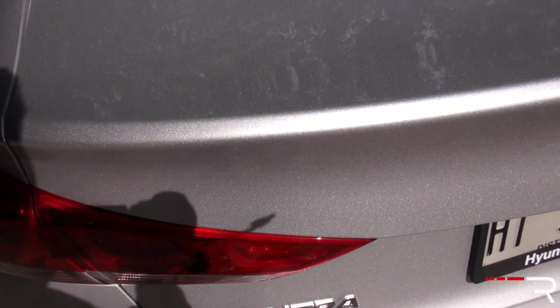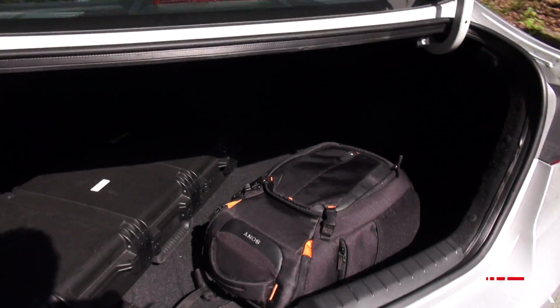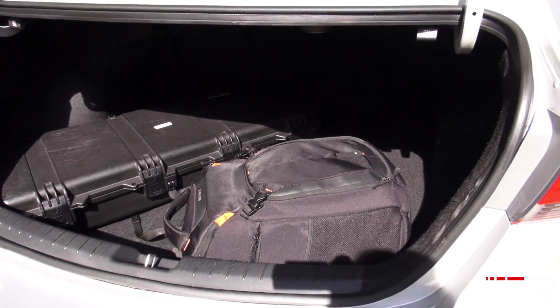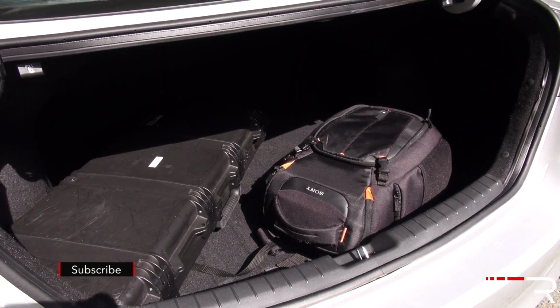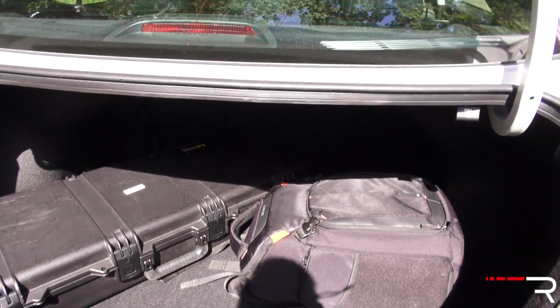After about 3 beeps, the trunk automatically opens, and it opens just enough so you can wedge your hand in here and open up the trunk. But you can see when you look inside that trunk, it's a pretty big trunk. This is measuring about 14.4 cubic feet of space. Now, that is slightly smaller than last year's model. I'm not entirely sure why, but you can see the opening is quite large. Unfortunately, you have hinges that crush your cargo, but luckily when you look underneath the floor here, Hyundai still gives you a temporary spare tire.